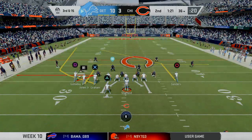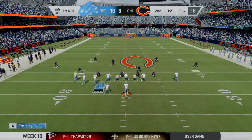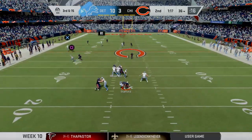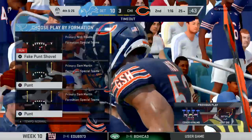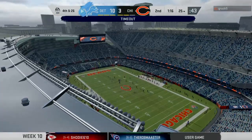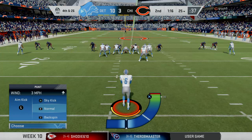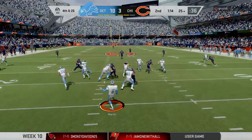The Lions on 3rd down. They've been okay, 2 for 3 thus far. This will be 3rd and 15. To throw is Stafford. Pressure from his right, and he goes down hard, flat on his back. Now the Bears going to call the first of their timeouts as they'll head to the sideline and talk over what to do next.